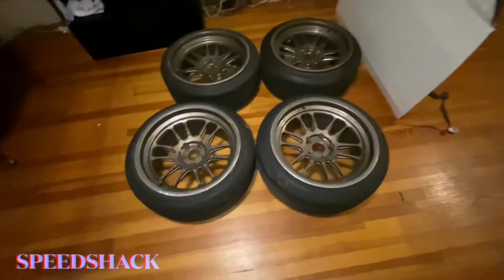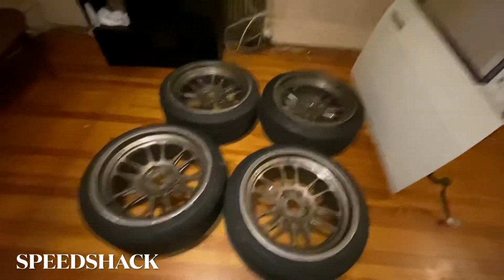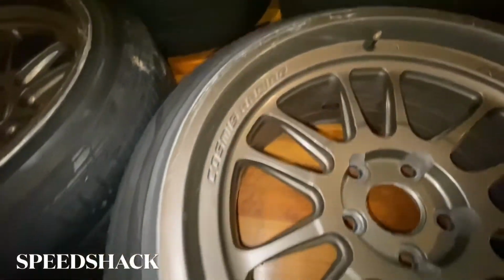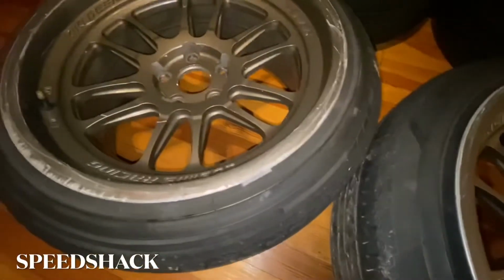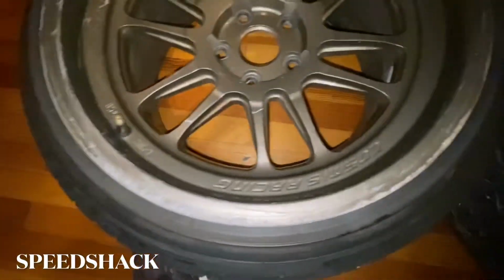All right, you guys. They're finally home. They're finally at home. Wow. So, yeah, this is how they look, man. Let's check them out. Definitely got a bunch of curb rash. They're not perfect. I mean, they're $600, but none of them are bent. So he says. The guy was, you know, pretty upfront.